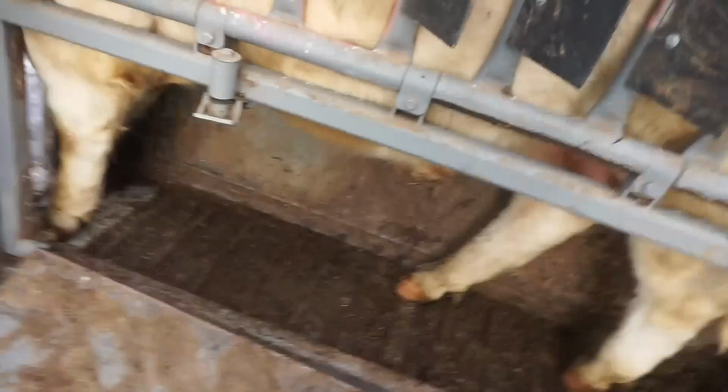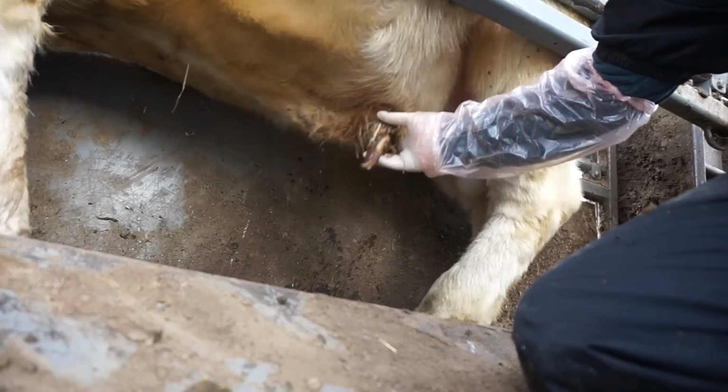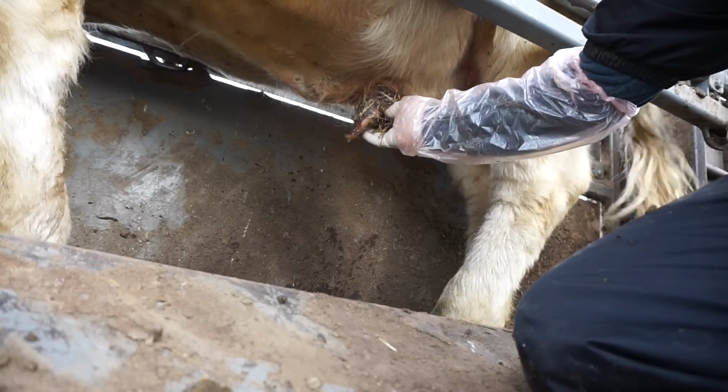This is a prepuce injury. The other day, I just took it out. No, it's still all there. It's still there.